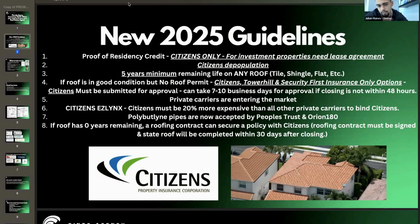They're going to be pretty much the only option there because they're the only company that does this, where we can submit a roofing contract. The roofing contract needs to be with a licensed roofing company, and it must be signed by the buyer, and it has to state on the contract that the roof will be completed within 30 days after closing. If we get that, then we can get underwriting to approve it.